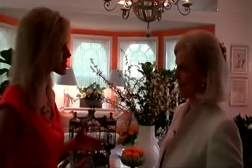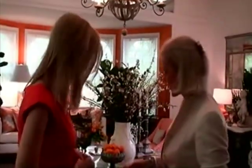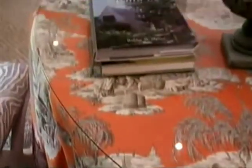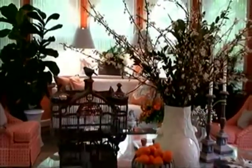Kelley, thank you for, first of all, letting us walk through here and explaining sort of how you did this, because this started with something right over here. It did. It started with that fabric, which is a new toile fabric by Manual Canvas. And I'd had it in my favorite pile of fabrics. And once I saw this space, I knew that this would be the beginning of the scheme.